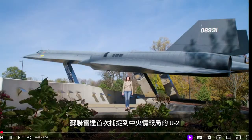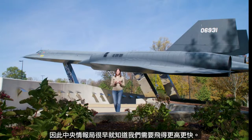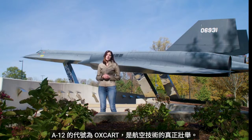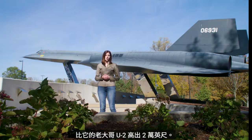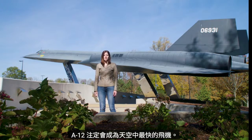Soviet radar picked up the CIA's U-2 photo reconnaissance first overflight, so the CIA knew early on that we needed to fly higher and faster. Codenamed Oxcart, the A-12 was a true feat in aviation technology, flying at 90,000 feet, which was 20,000 feet higher than its older brother, the U-2, and at speeds reaching Mach 3.29, the A-12 was destined to be the fastest plane in the sky.